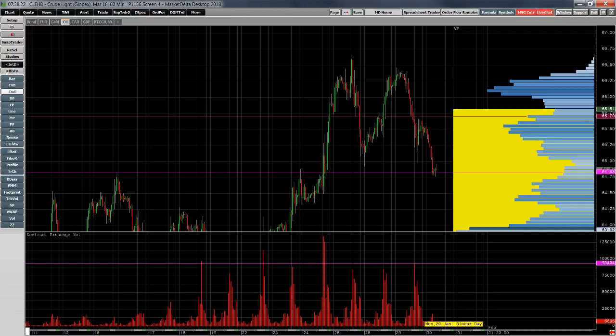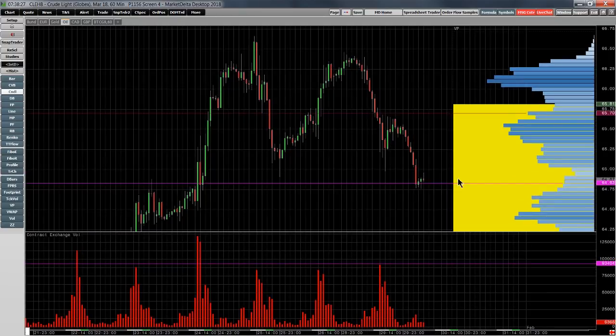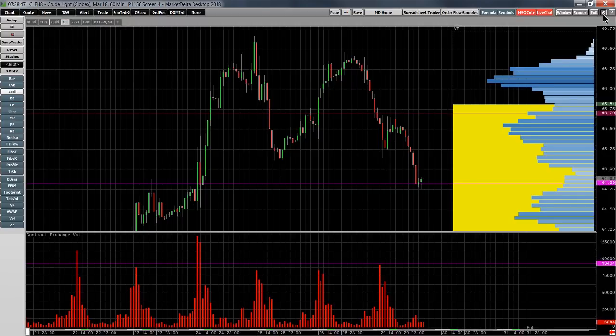Around that 64.83. When the markets approach these areas, they become quite tricky, because a lot of the time, in order for a market to break through support or resistance, it has to go through a phase of what we call acceptance. So we could see the oil spending a lot of time in and around this area, trading on both sides before potentially moving up or down. Keep an eye on that over the course of the session.